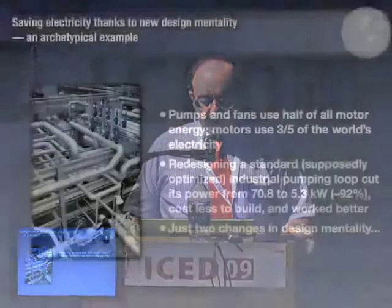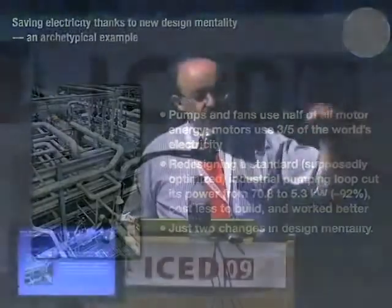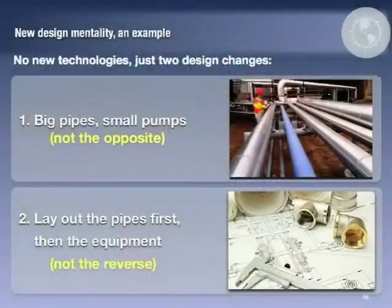Pumps use the largest share of the world's motor energy, and motors use 3/5 of the world's electricity. We had a factory needing a heat transfer loop and helped a colleague redesign it to use 92% less pumping energy than the original supposedly optimized design, at lower cost, working better. And it wasn't because of changes in the technology, but because of 2 changes in the design mentality. The first was to use big pipes and small pumps rather than small pipes and big pumps.